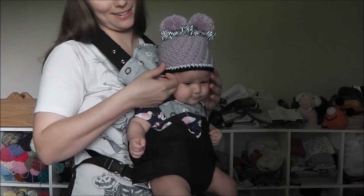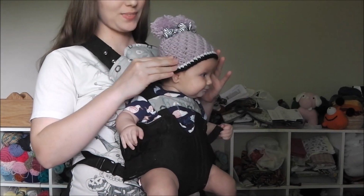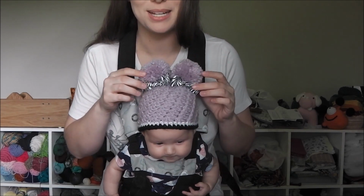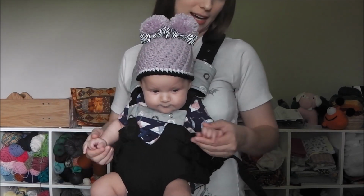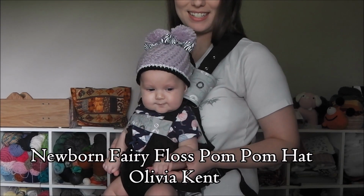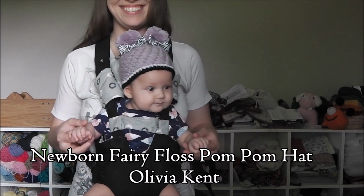So this hat is crocheted. Let's get that over your ear. This hat's crocheted, and it's got little pom-poms on the top with little bows at the base of the pom-poms. I'm going to see if I can find some pattern that's similar to this, if you guys are interested in a hat that looks like this, because that is too cute.